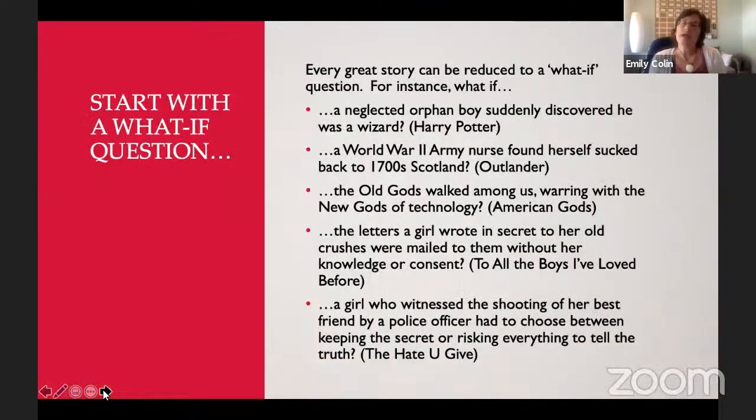Okay, so every great story, and this is going to sound reductive, but bear with me because I think this is helpful, every great story can really be reduced to a what if question. And sometimes when I'm struggling to find the heart of a new story and I'm frustrated and I'm like, does this have legs? Is this going to work? I think about, can I reduce my story to a what if question? What is the essential question that I'm asking here?